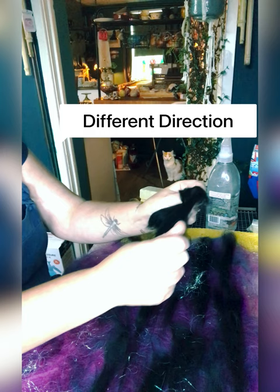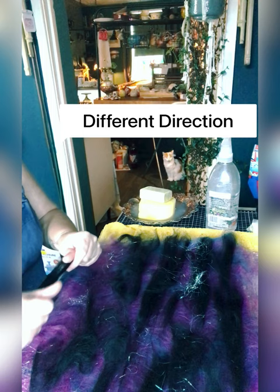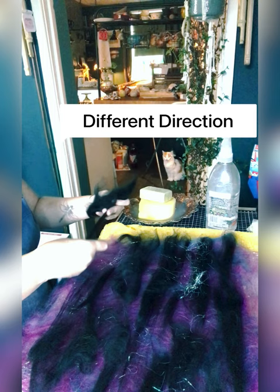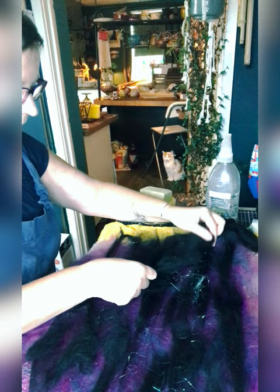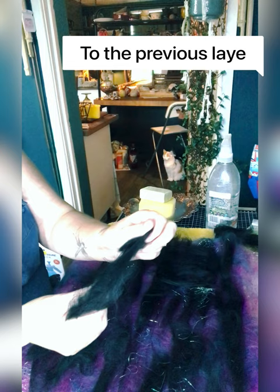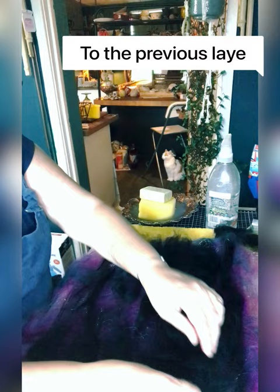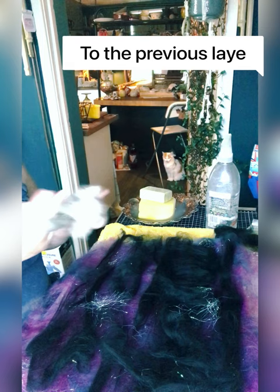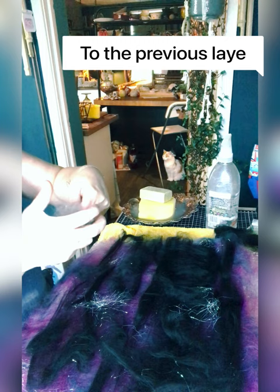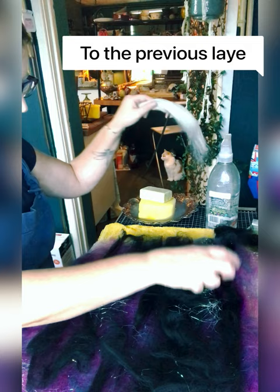All right, so I'm just going to add some more of this merino on the top. Darken down some more areas over here, and you can just pull and place that on there. Just place them in the opposite direction to the wool that I've already put down. And then I'm going to use a little bit of this merino glitz. Not a lot, don't need a lot. I just want to create some sort of thought of some wispy skyline clouds going through as it does in the night sky.